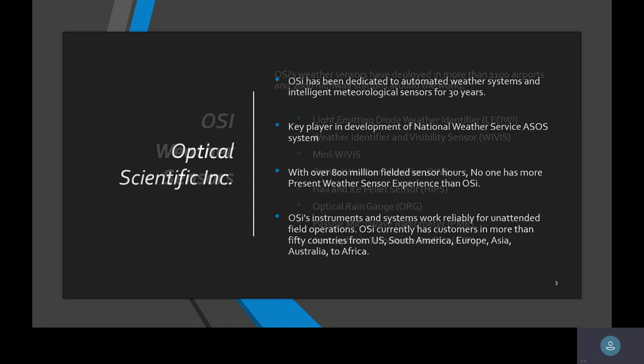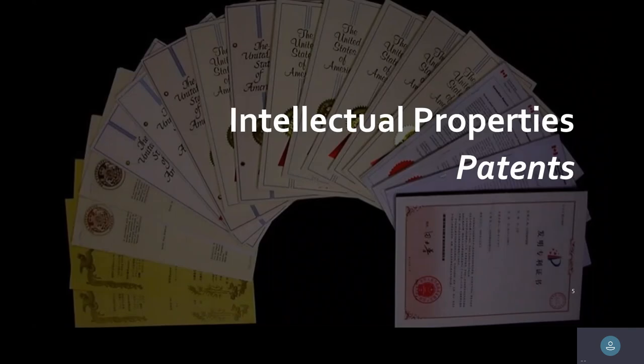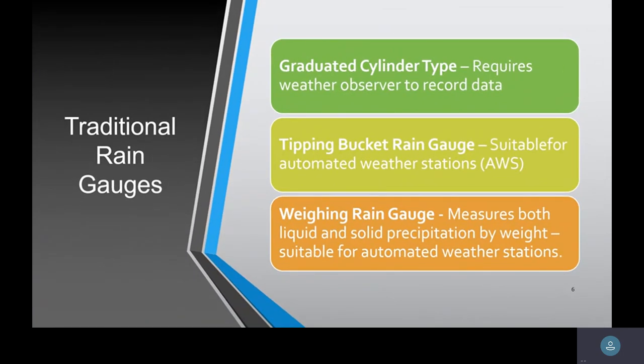They've been put all over the world. These are the first systems that we did: the LEDWI, the weather identifier and visibility sensors, and the mini WeVis. These are just a couple of the different types of sensors that we have. We have a lot of different intellectual properties. I'm going to zip through some of that.